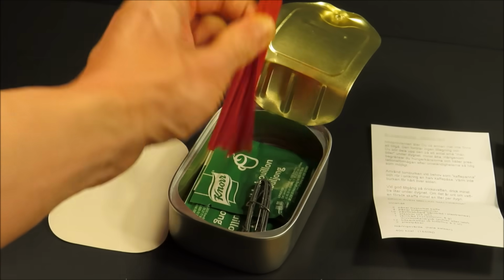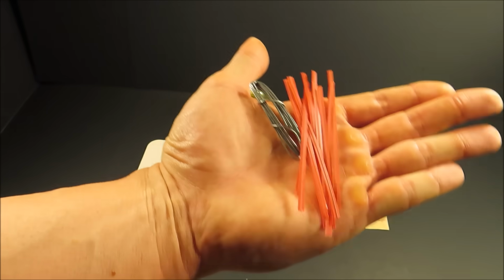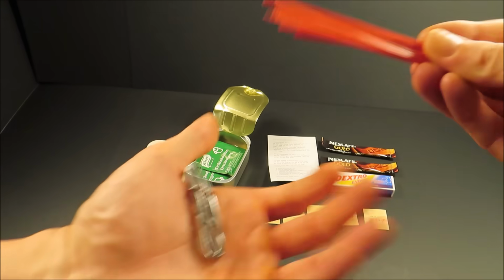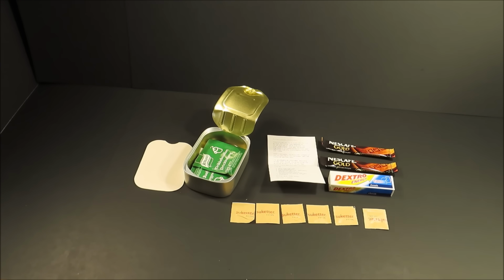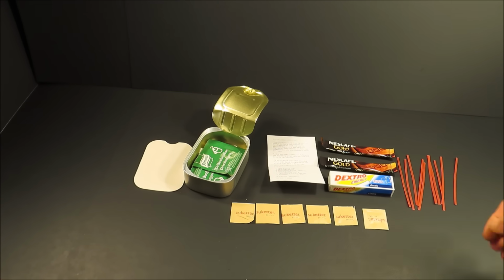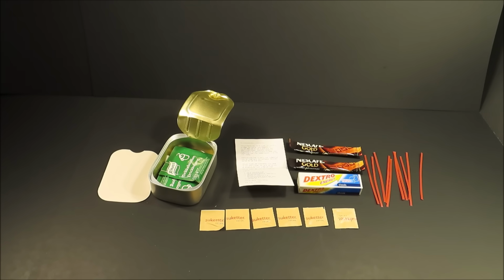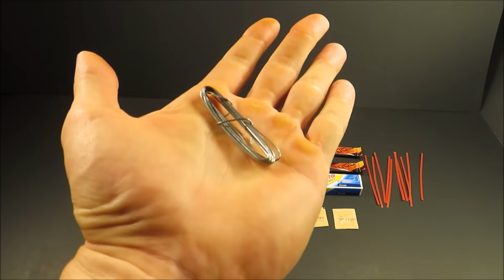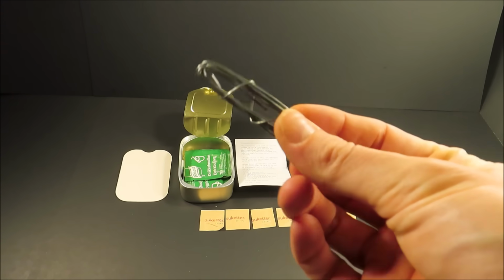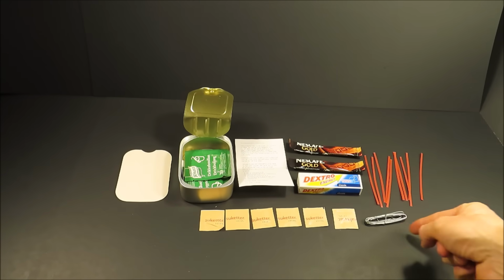Check this out. Couple of all-purpose items here. Twist ties. So many different uses. They certainly don't give you a shortage. Those will definitely come in handy for keeping your loaf of bread closed in the kitchen. And then steel wire. This is probably between 3 and 6 feet of steel wire. You could use that for a snare.